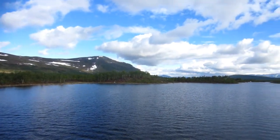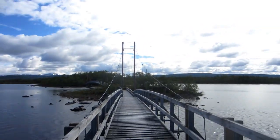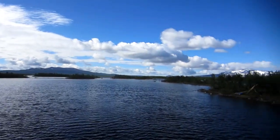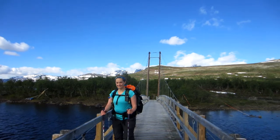Here we are at this amazing lake, island, bridge, archipelago. Look at this. Like a travel companion for the day we need. Our mountains in the background.